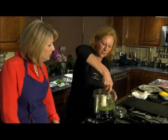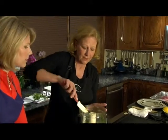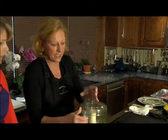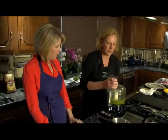Let me grab a spatula back here. Scrape down the sides so that we get it all in there. And you can see it's already a really nice consistency. And so it probably already has enough oil. And at the time of serving, you can always add more if you want to, if you need a little more, if it dries out. So we'll put this back on, run it one more time. Yep. And our pesto is done.